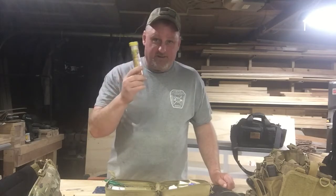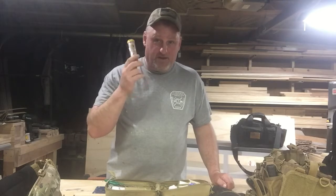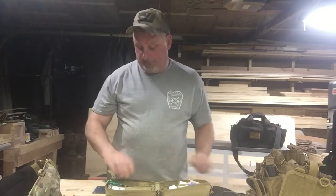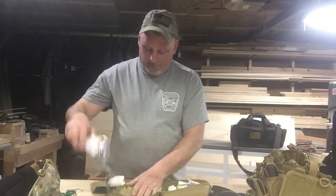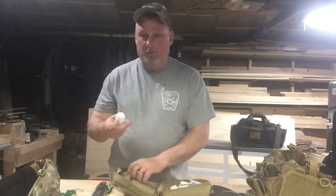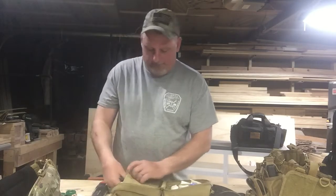EpiPen. This gets us into a little bit more medical than trauma stuff. For bee stings, allergic reactions, an EpiPen can save someone's life. Another set of EMS shears. Another tourniquet. More rolled gauze to pack wounds with.